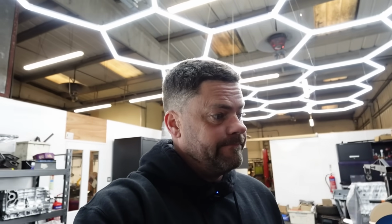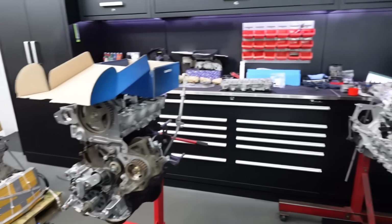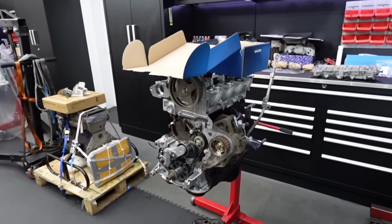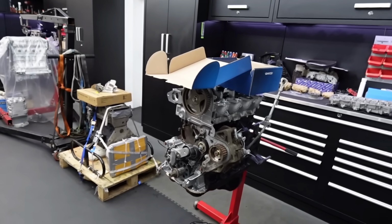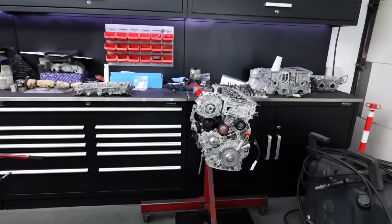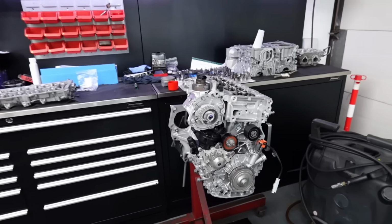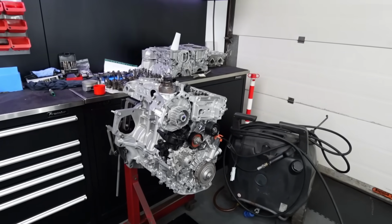So, first things first, updates on the engines that Isaac is doing. So the L200, almost there, look, got all the bits on. I think he's just got to put the main timing belt on that one there, and that's pretty much done. And the little Transit Connect, that one is almost done. You can see there, lots of little bits to go on, but he's getting there.